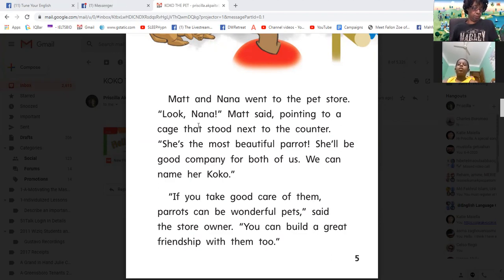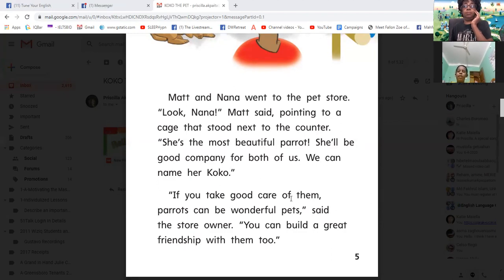"If you take good care of them, parrots can be wonderful pets," said the store owner. "Now, you can build a great friendship with them too."